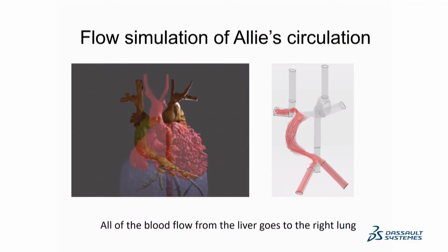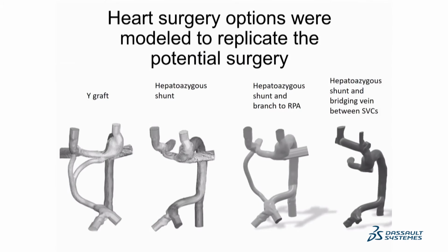We used a patient-specific model and the hemodynamic data from a catheterization procedure and an MRI, and we modeled Allie's blood flow and saw that all the blood flow from the liver went to the right lung. What we needed to do was to design a reconstruction approach so the blood flow from the liver would be evenly distributed to both lungs. With this, the left lung would heal vascular abnormalities and deliver more oxygen to the blood, and her overall oxygen saturations would improve.